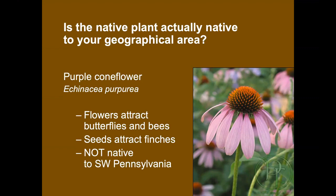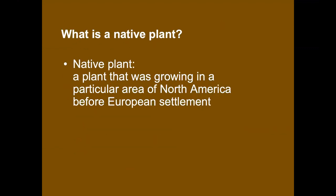I'm moving into the contemporary and more scientific instead of historical and geographical definition of a native plant. And it's really based on function, not history. So was it here before European settlement? But why is that important? What are we looking at in this timeline?